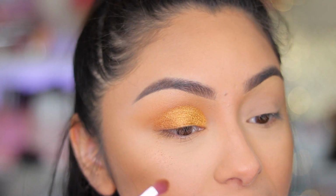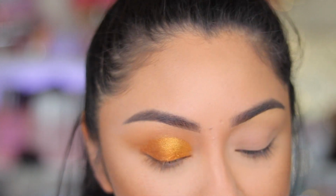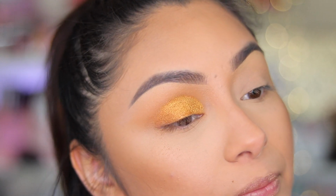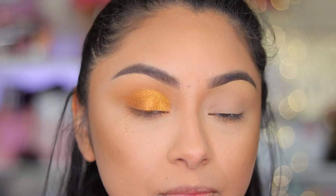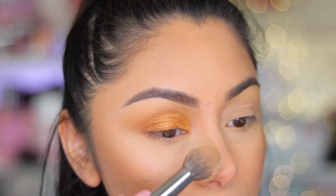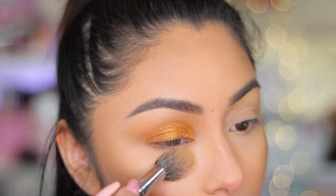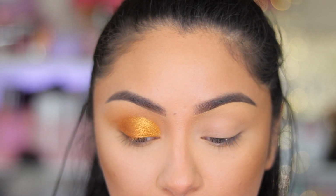And as you can see, they are starting to blend really nice. So once I have that, I'm going to also go into this color with my finger and just place it out here. Again, I'm going to take the color Ahosi and just kind of flick the under eye area so that we remove that fallout.